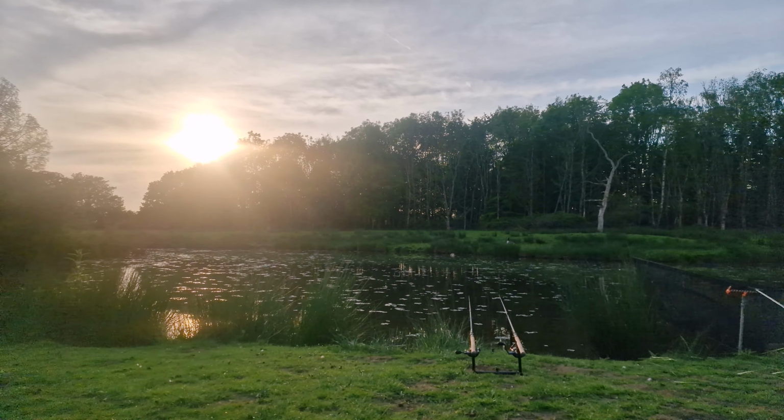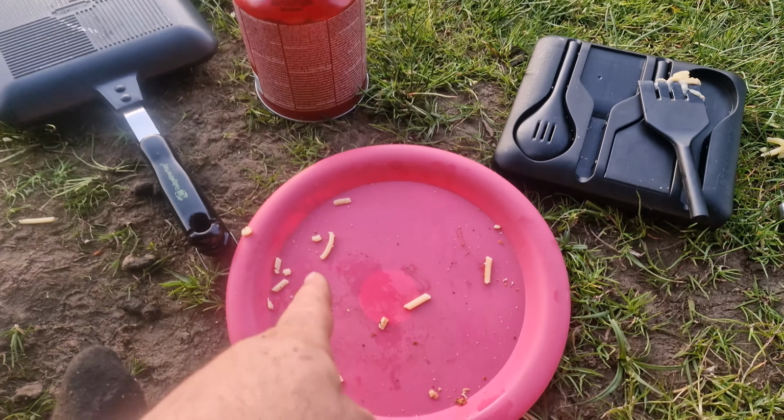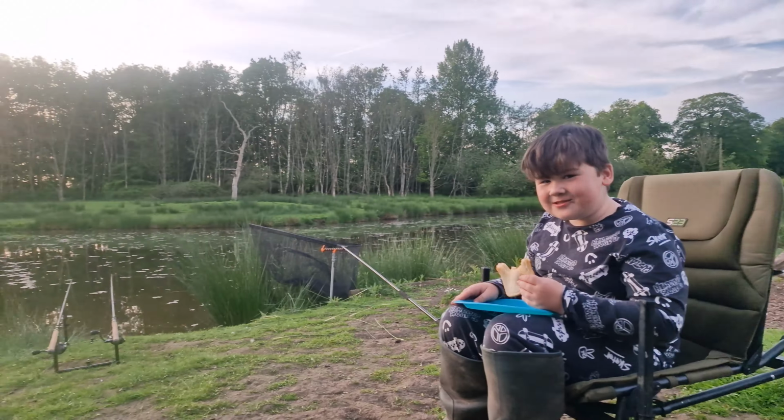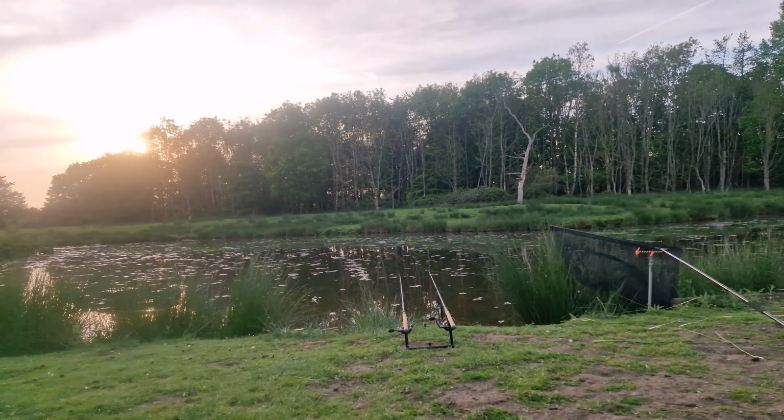Sometimes I do wonder why we do it. That's a toasty down the hatch. Yep, you're not carping if you haven't got a pink plate. Joshua's enjoying his one now. Nice, mate. Yeah. Great to be out on the bank with the little man.